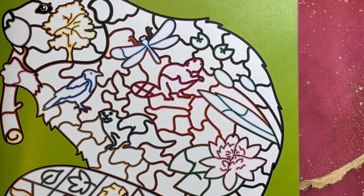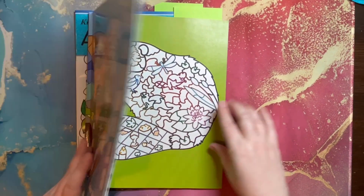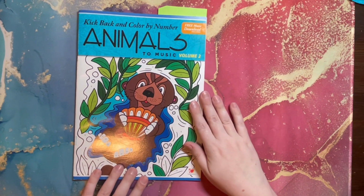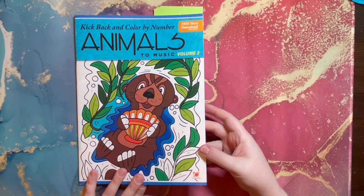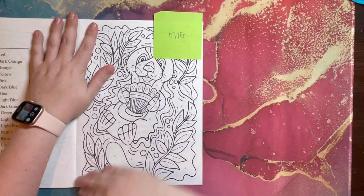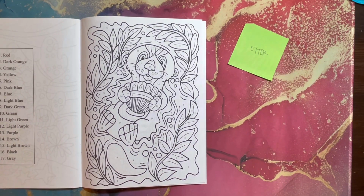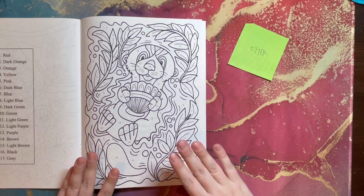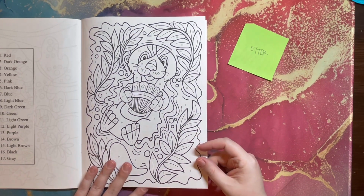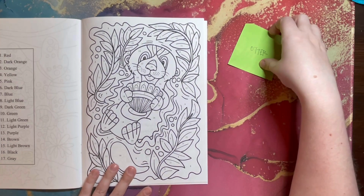So if you are looking for an otter and having a hard time, but you may have this Puzzle Animals book, there is an otter for you. But of course I wanted to color out of something different, so I have this Kickback and Color by Number Animals, Volume 2. And here is my absolutely adorable little otter page. I have been looking to color out of these books, so I'm very excited that I now have a prompt and a motivation to color out of them. This little guy will get to be one of my first colors.